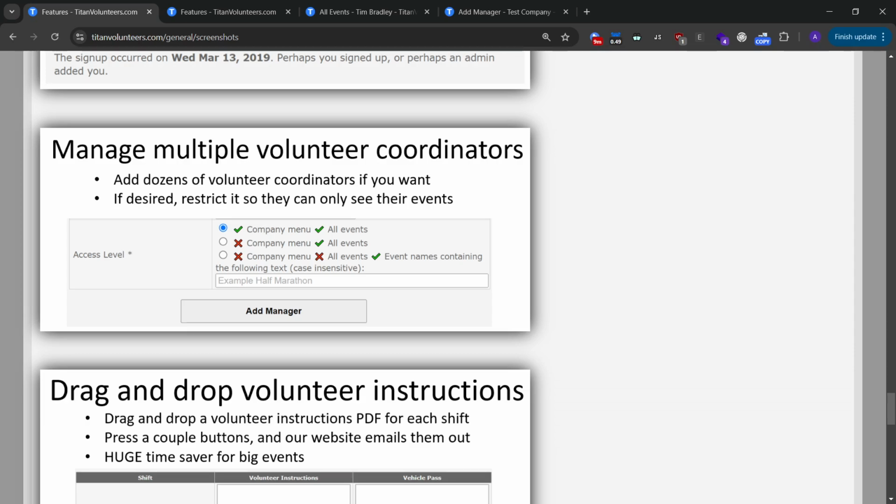There are features for companies and organizations that want to have a lot of events and a lot of different volunteer coordinators. There is a way to add a manager that can see all the events. You can add multiple managers, like your volunteer management team. And then if you hire volunteer coordinators that only focus on specific events or for a certain market, you can add them and type in the names of their events separated with commas, and it will only display those events to them. It's a good way to keep some of your data private, because we want to keep volunteers' data as private as possible. We don't necessarily want to be shouting it to the world.